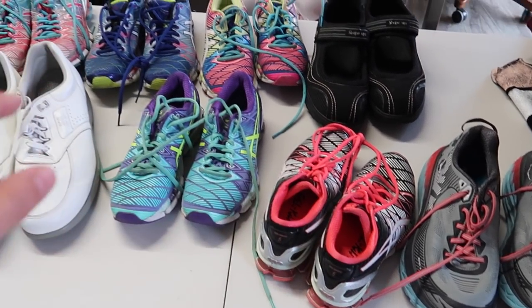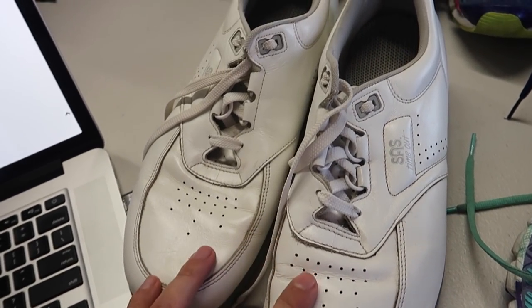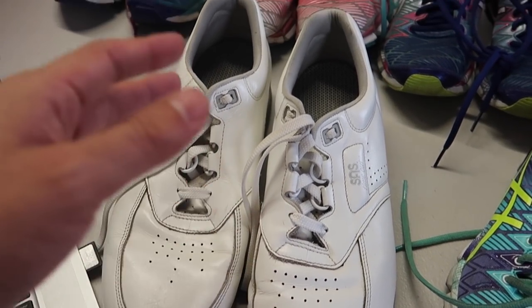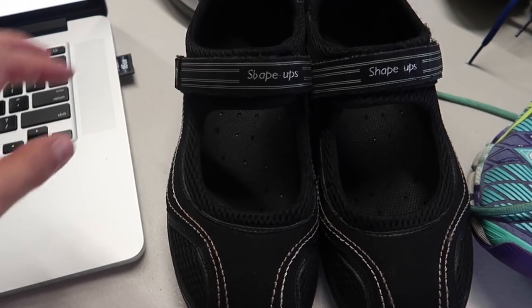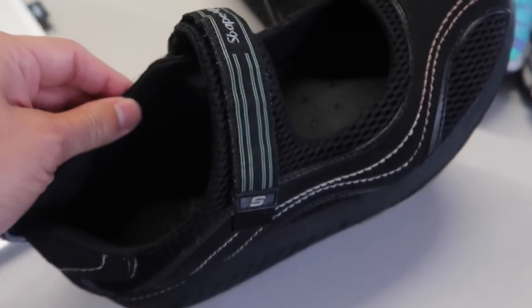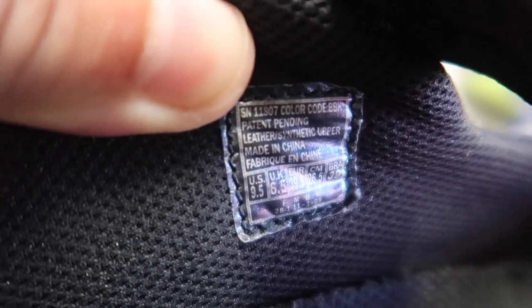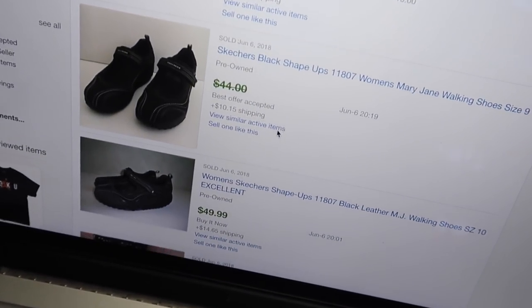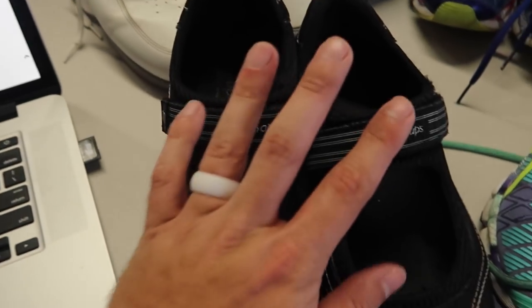Let me break these down for you guys. So we'll start with these SAS shoes, paid $10 for them. They are the nice white leather ones in pretty decent condition. SAS Timeout shoes. These things we usually get between $65 to $75 for. So 10 bucks for these shoes is a great price to pay. And then I picked up these Skechers Shape Up shoes. One cool thing about Shape Ups is on the inside, there's a style number right there. So these ones are 11807. And the cool thing is you can just search that number in Shape Ups and it'll pull up sold comps. So if you look at this, the black ones are selling for around $44 to $60. So again, 10 bucks on these, good deal.